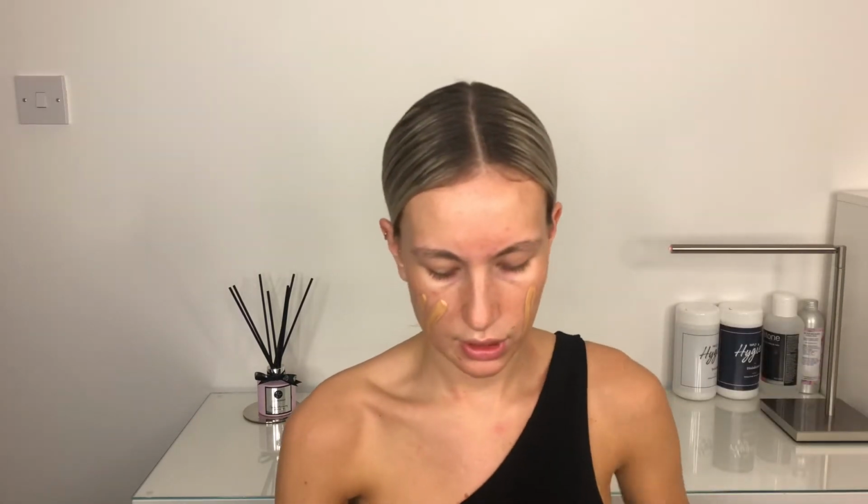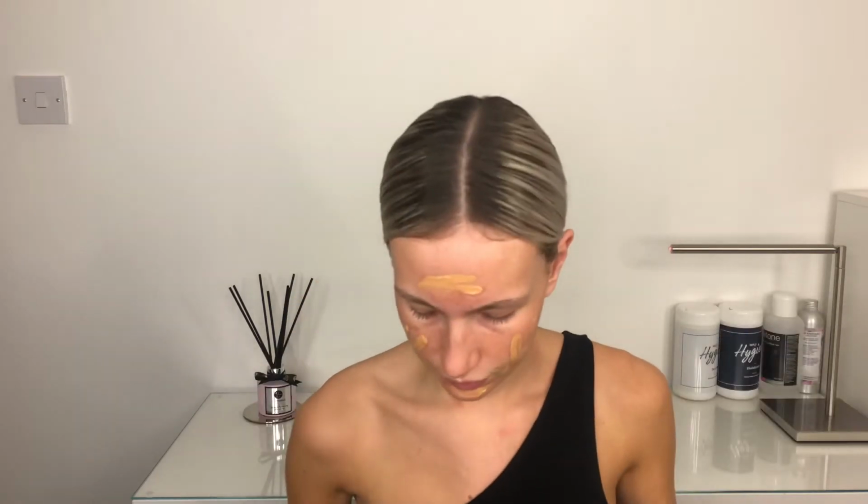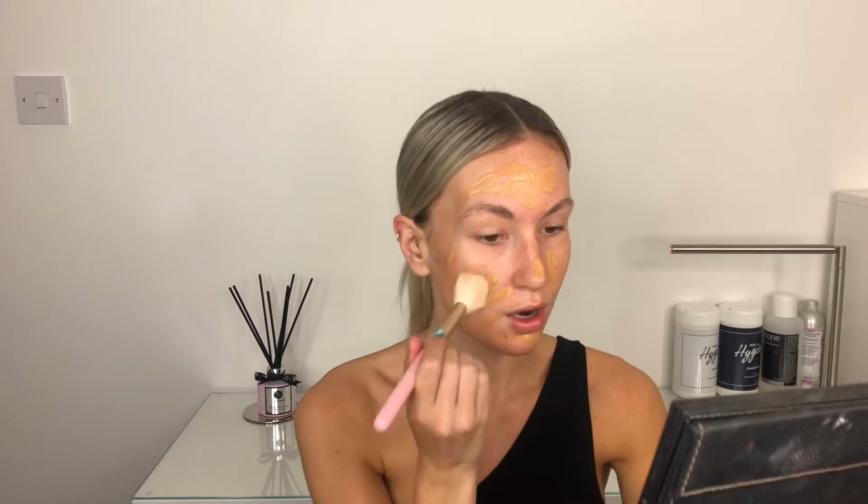I really need to get another one of these. This is my own one, from my own makeup kit, and it's scraping the bottom. But it's amazing. I've been doing this the past couple of times I've been doing my makeup. I'm quite shocked at myself, to be fair.